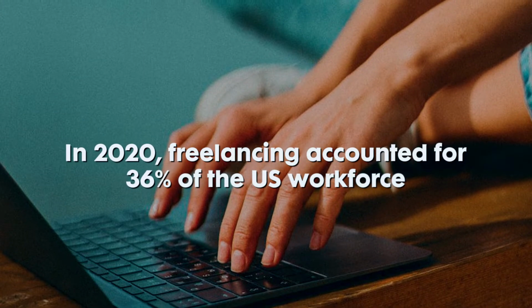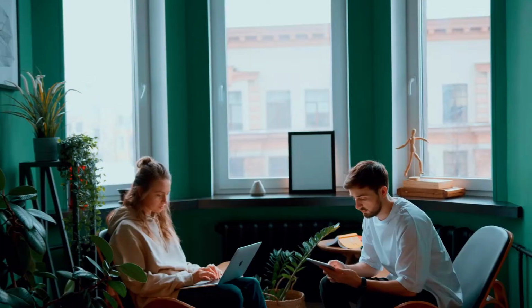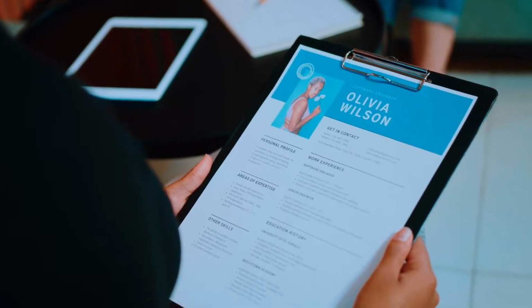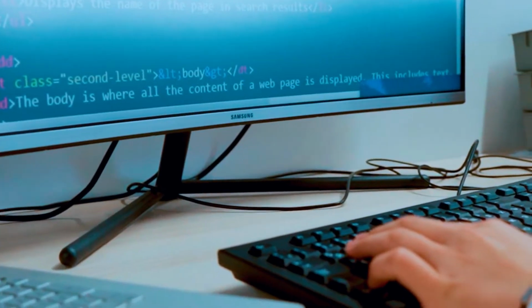In 2020, freelancing accounted for 36% of the US workforce. It's no surprise that the number is still rising. Freelancers have complete control over their workload, projects, and clients. Companies are increasingly hiring freelancers to meet work demands during the pandemic. As a result, there are more potential freelancing employment opportunities than ever before, ranging from grocery shoppers to web engineers.